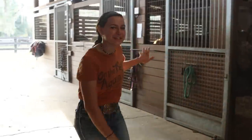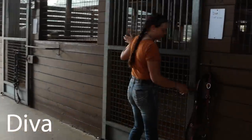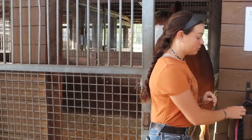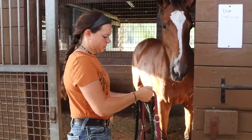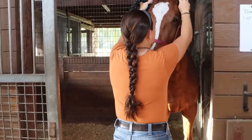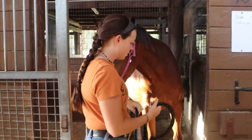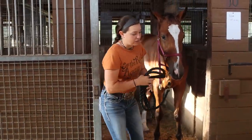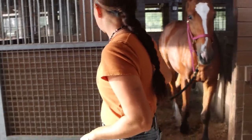Okay, so I'm gonna start with Diva. She is a three-year-old warmblood here to be started. She is jumping bred. Usually most of mine are dressage bred, so it's kind of interesting to have her. Both of my babies right now are jumper bred, and they're very easygoing and sweet and soft. Her owner is actually going to be a 14-year-old girl who is riding the circuit right now and showing a bunch of horses and doing really, really well. And she's trying to see what prospects are going to be the best for her.